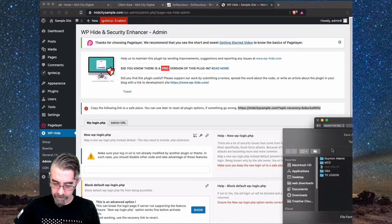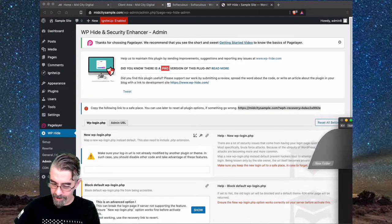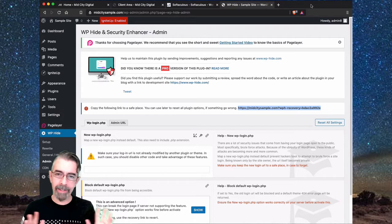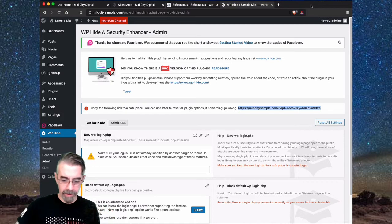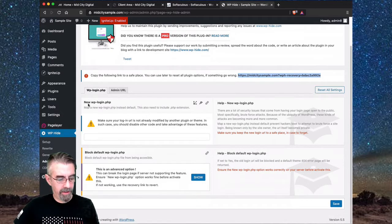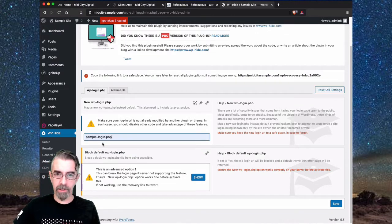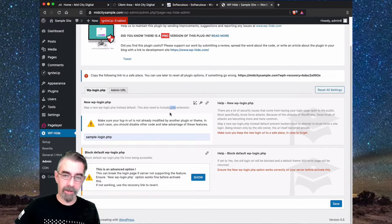All right. So you don't want to get stuck in a situation where you can't even get back into your own admin. So, good to save that. So first things first, new WP-login. You can rewrite that right here. So I was playing around with this earlier, and I'm just going to do sample-login.php. Now you have to make sure you put the .php on the end of this one.